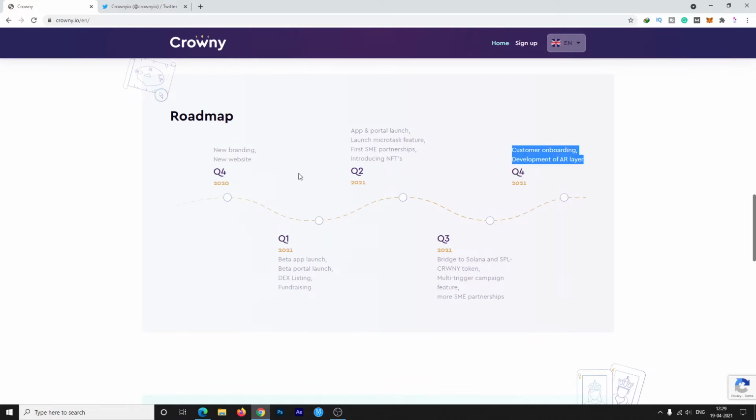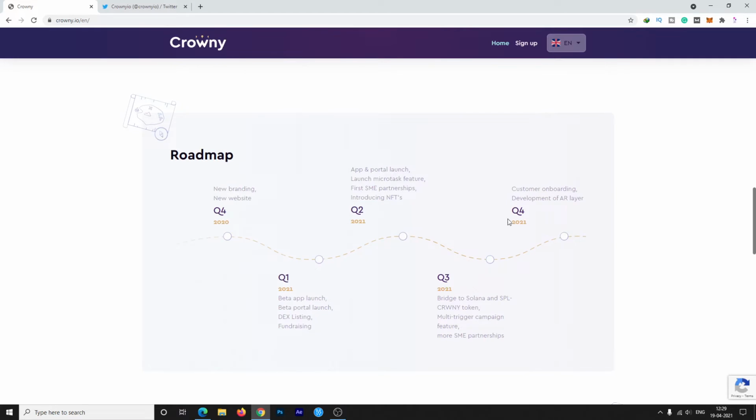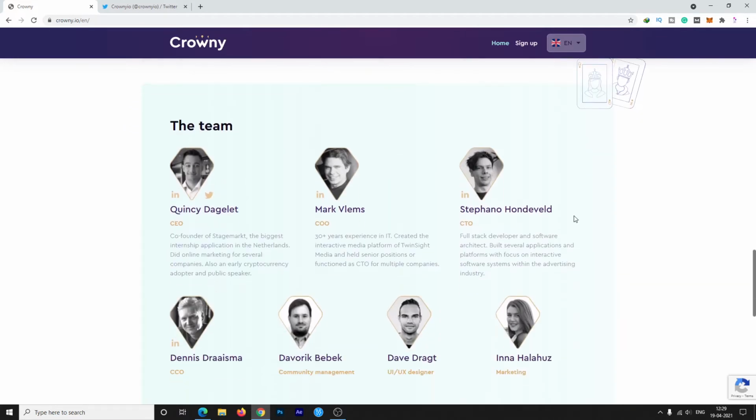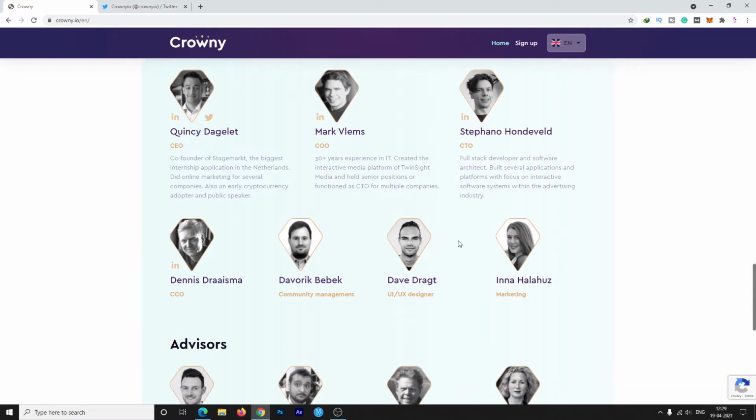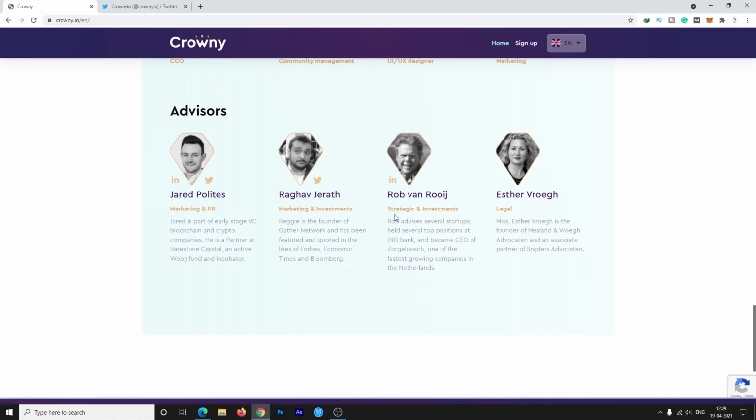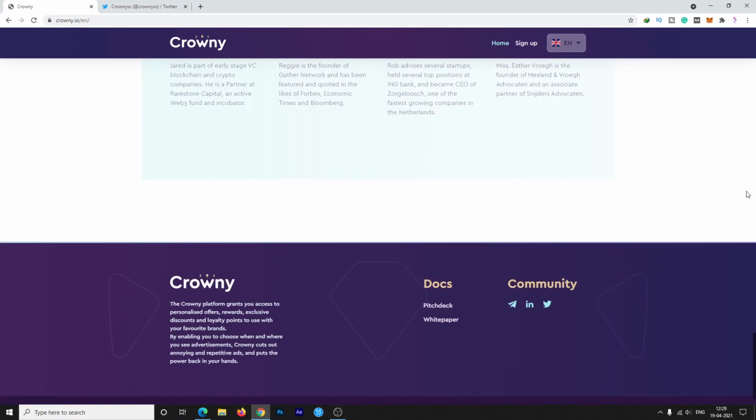The new branding and website were already done in Q4 2020, and in 2021 Q1 was very nicely done, with the beta app launch and beta portal launch, and more coming up in Q2, Q3 and Q4 very soon. Here is the team of Crowny. The CEO, CFO and CTO are given here, a very nice, well experienced team.